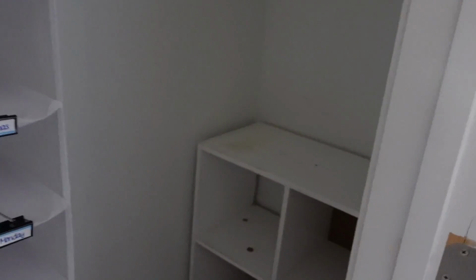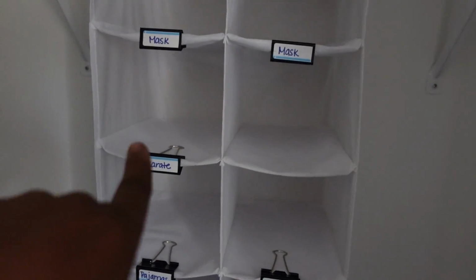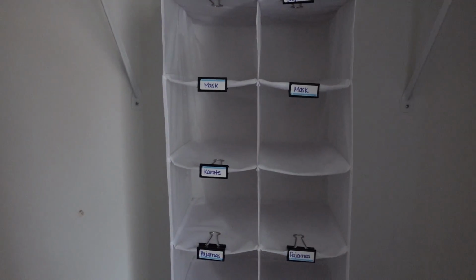Here's their closet. I'm gonna repaint these cube organizers because this used to be on the side of my bed and I put juice on the top, so it's kind of messed up. So that's Jalen's and this is Raylan's side. And this is their little system here for the days of the week. Monday, Tuesday, Wednesday, Thursday, Friday. Their pajamas go there on a weekly basis. And then karate clothes, which Raylan, I don't know if he has karate here anymore.